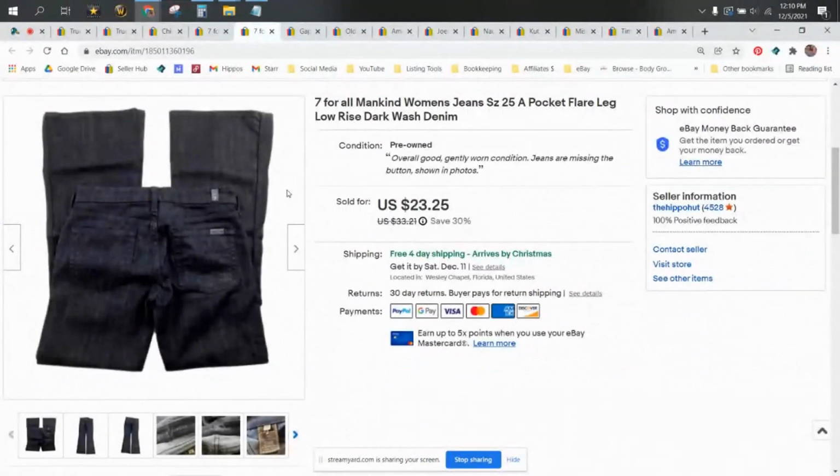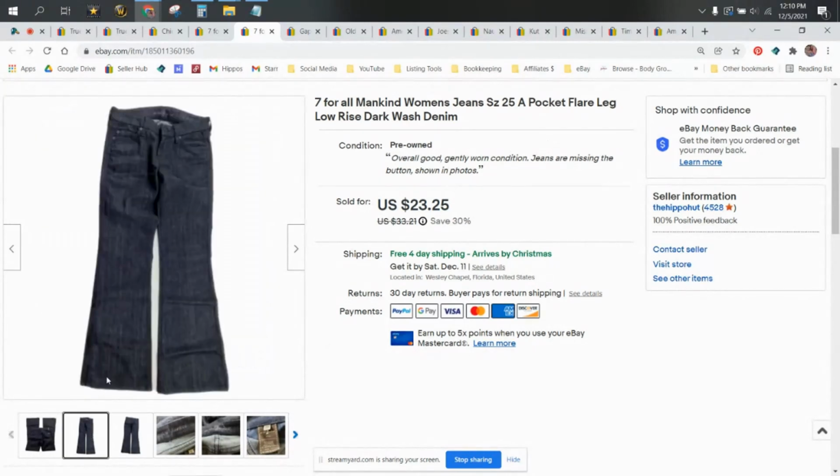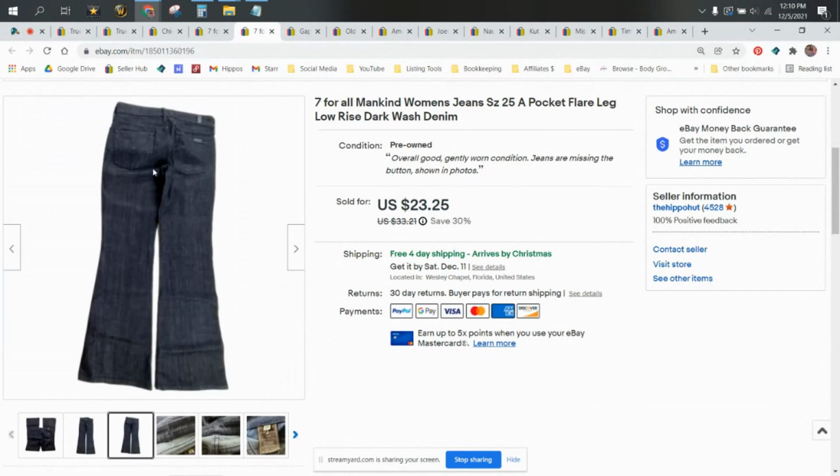Okay, so we have 2 pairs of 7 for All Mankind in a row here I'm going to show you. 7 for All Mankind is a brand that used to be worth a lot of money, and I'm lucky if I can get 25 or 30 bucks for them nowadays. This pair I took a best offer of 20 on. Now these are size 25, 8-pocket flare leg, and they're kind of plain. I mean, they're cute because they're flare, but they're kind of plain.